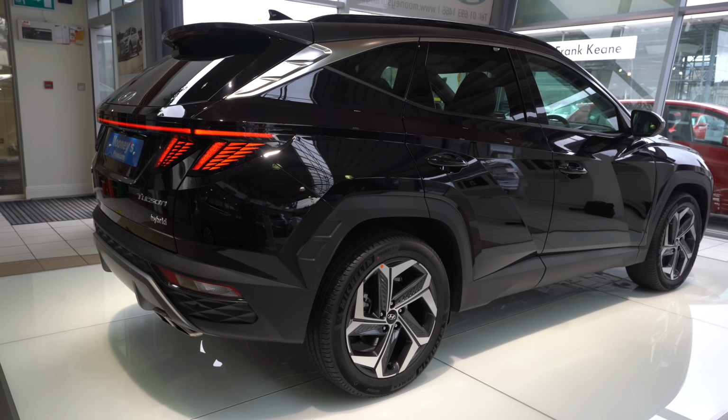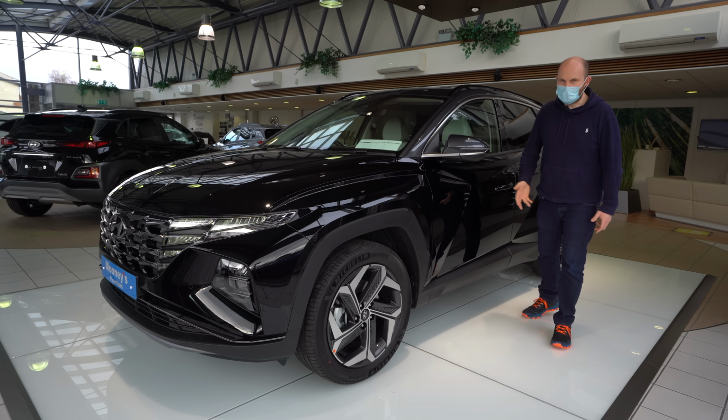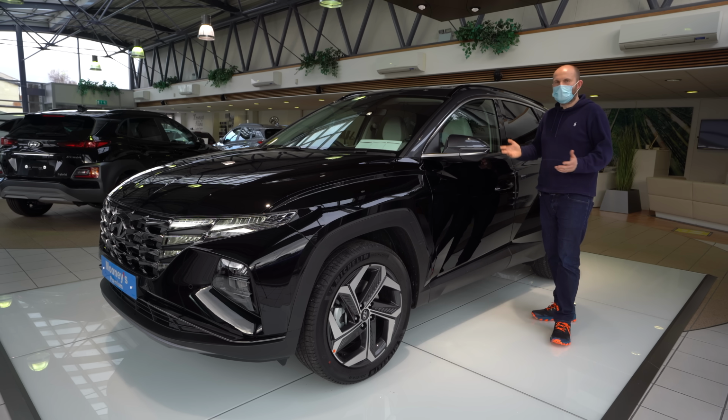We'll show you around the inside, we'll show you what's different, what's changed compared to the old model, how much does it cost, the petrol, diesel lineup, is it hybrid, what's going on, what do you get as standard.